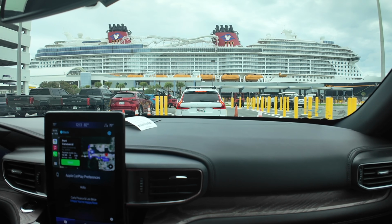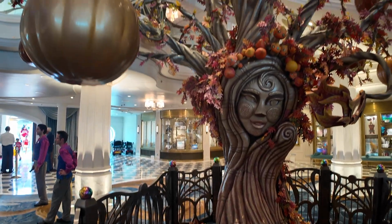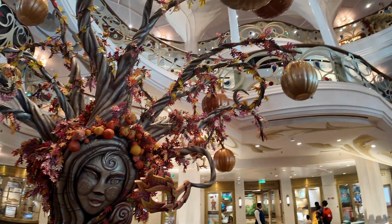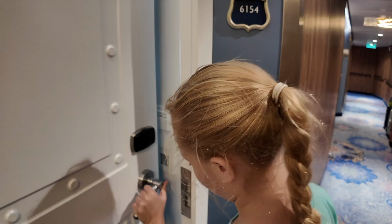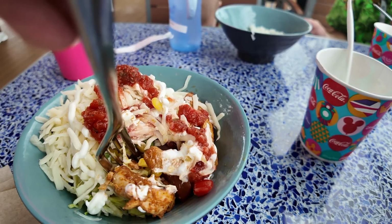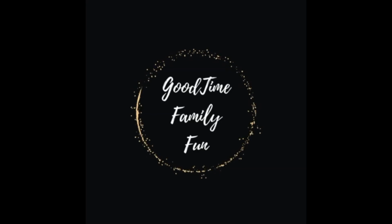Welcome back, everyone. I am so excited to share our 3-night Wish Halloween on the High Seas adventure with you. So come along, let's get into it. We're going to do some room tours. We're going to explore all the areas and spaces. This is going to be a 2-parter because there's so much to see, but let's get going.